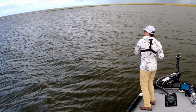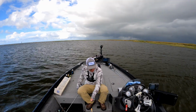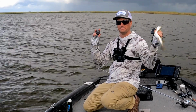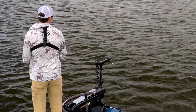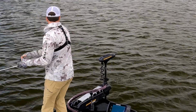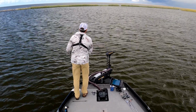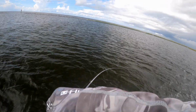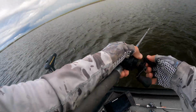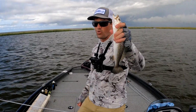Nice. Oh yeah. Speckled trout 23. There you go. Come on, commit to it. Take it. Ooh, right there in front of the freaking boat, man. Come on, you little booger. Just commit to it. Got that one. Get in the boat, you little badass. Speckled trout 24. Bam.